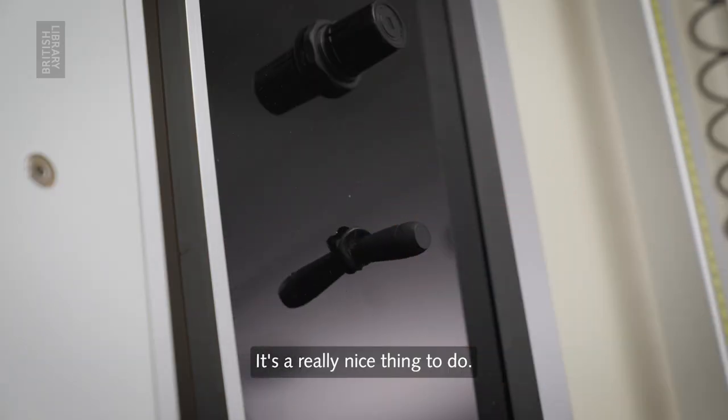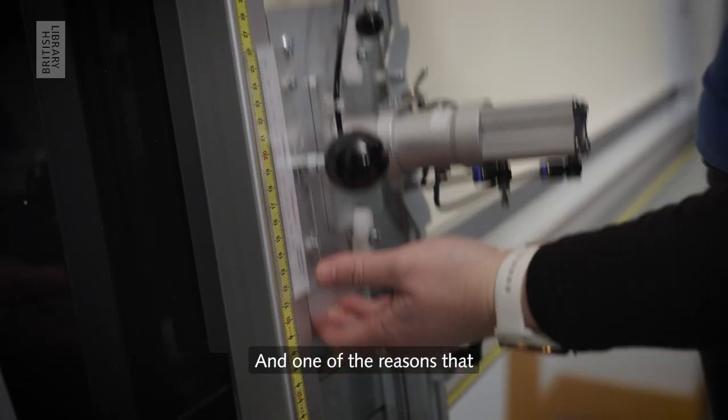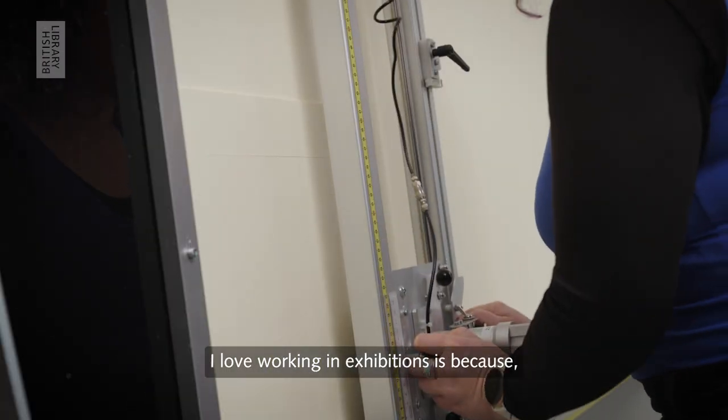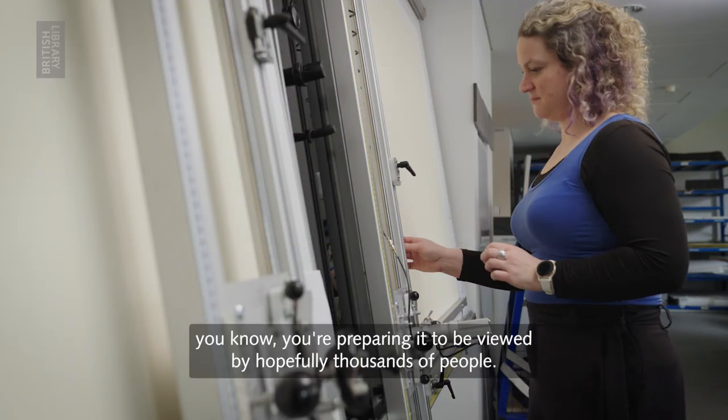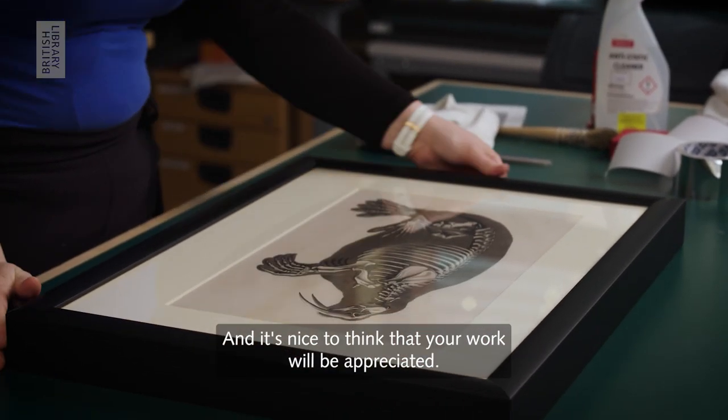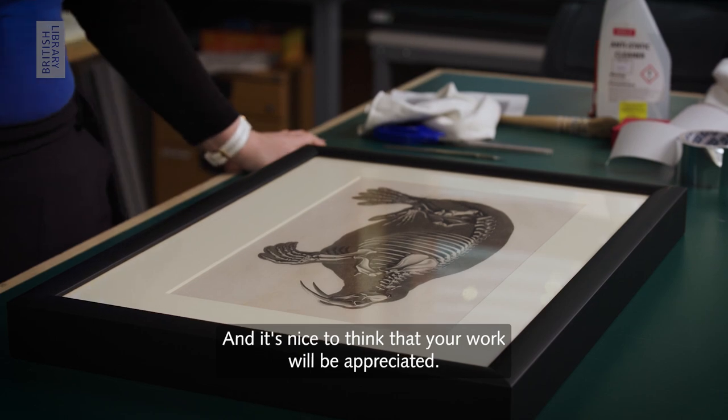It's a really nice thing to do, and one of the reasons that I love working in exhibitions is because you're preparing it to be viewed by hopefully thousands of people, and it's nice to think that your work will be appreciated.